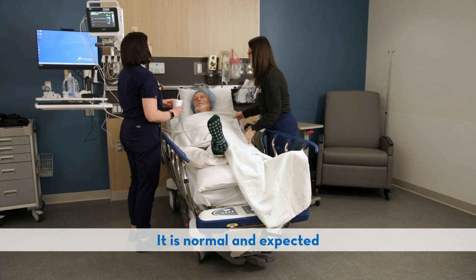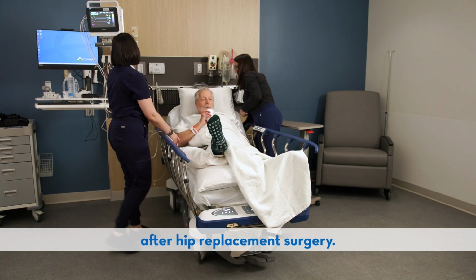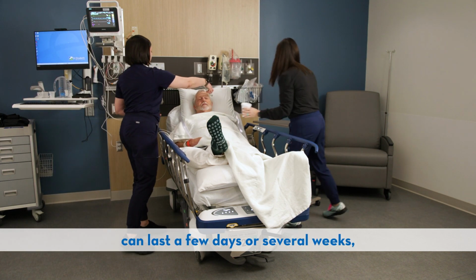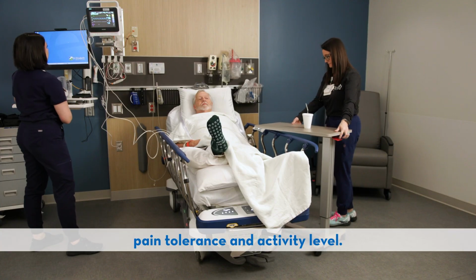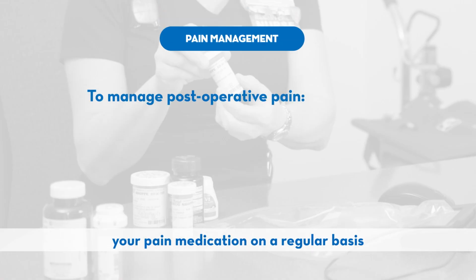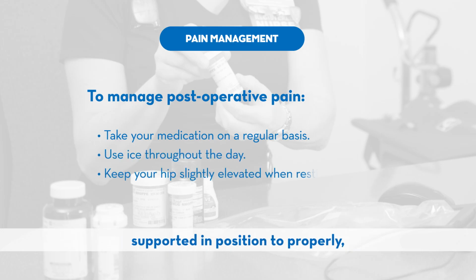It is normal and expected that you will have pain or discomfort after hip replacement surgery. Postoperative pain can last a few days or several weeks, depending upon your individual pain tolerance and activity level. To manage your postoperative pain, it is important to take your pain medication on a regular basis, using ice throughout the day, and keep your legs supported and positioned properly, ideally with your hips slightly elevated when resting. Staying ahead of your pain is key.